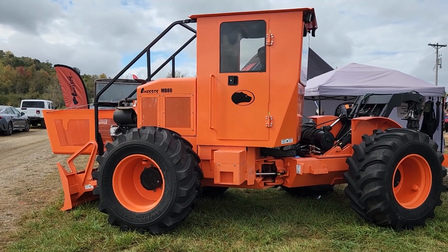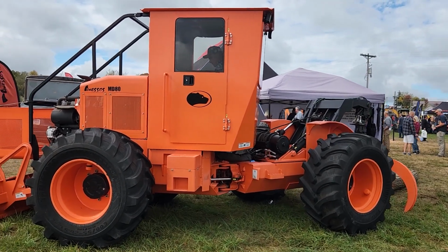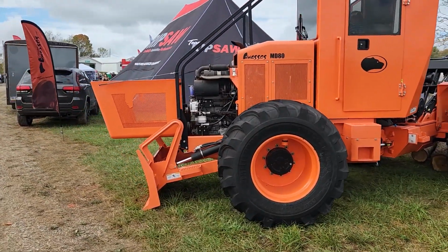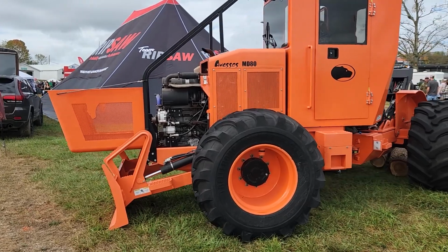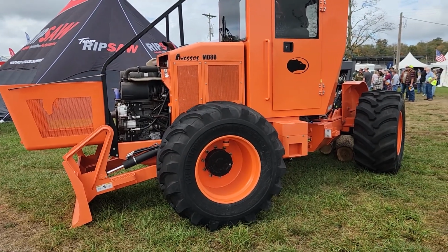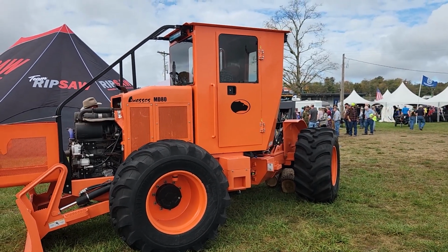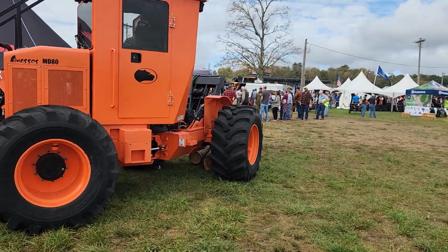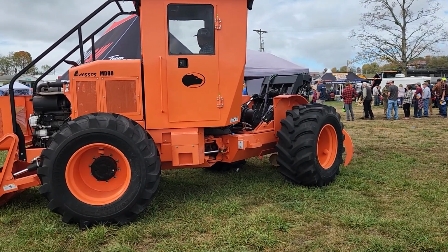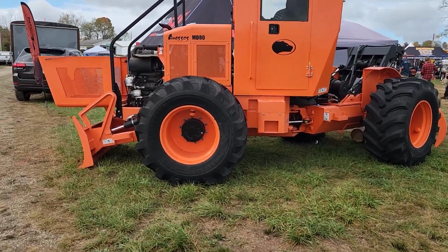A Wasso. This is out of Quebec. They make these little machines, and I think they're gonna start putting little Cummins in it, a 3.9 Cummins, I guess, is what they'd be putting in it. But nice little machine. I'll show you the cab once these guys get out. Nice to get a small machine back on the market.